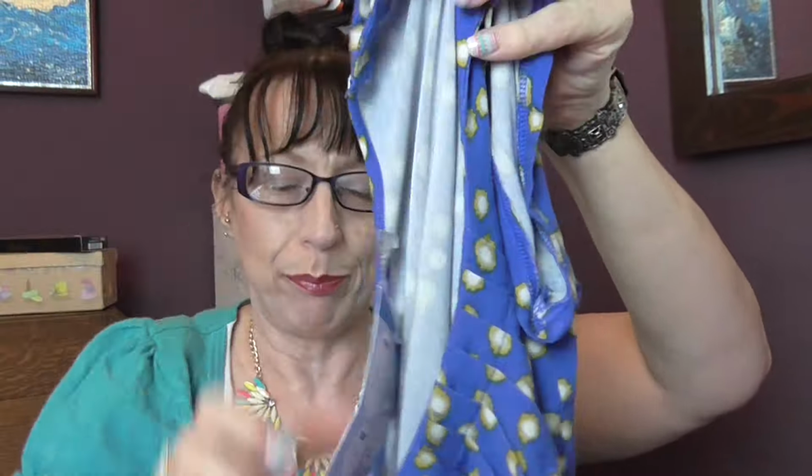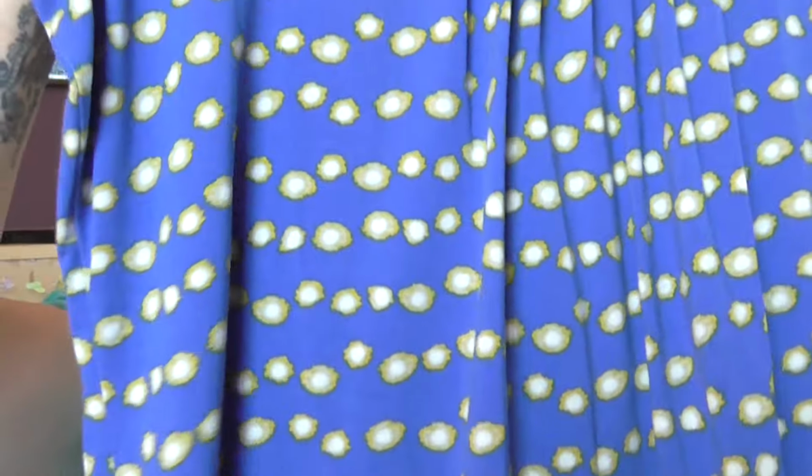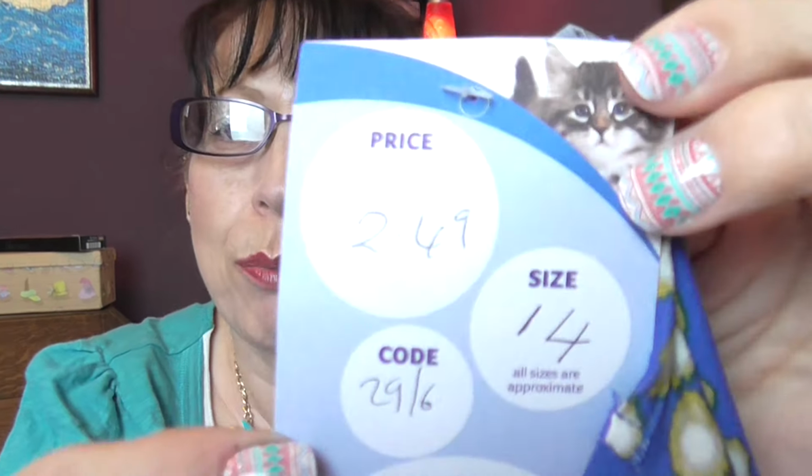It doesn't look like it's been worn very much at all, if it has been worn at all. I think it has been worn. There's a little bit of bobbling. You know, a t-shirt goes a little bit bobbly around where your arms rub, but it's not a lot. It's very, very hard to see actually. If you look very, very closely you can see it, but there's not a lot of it, so it hasn't been worn that much, and the price on that is £2.49, and that would have cost quite a bit new.